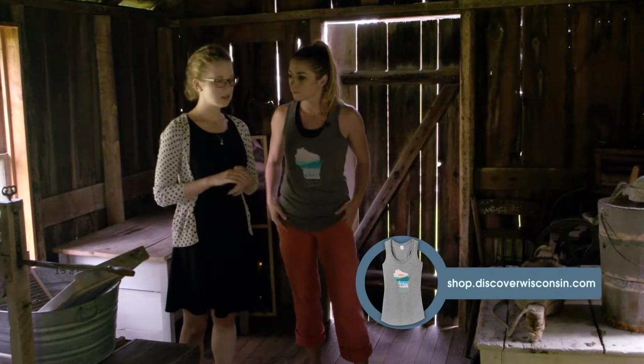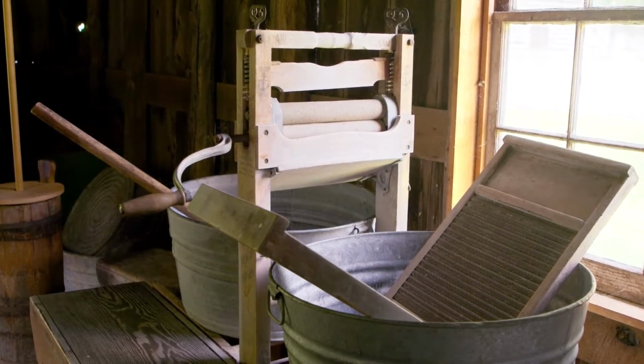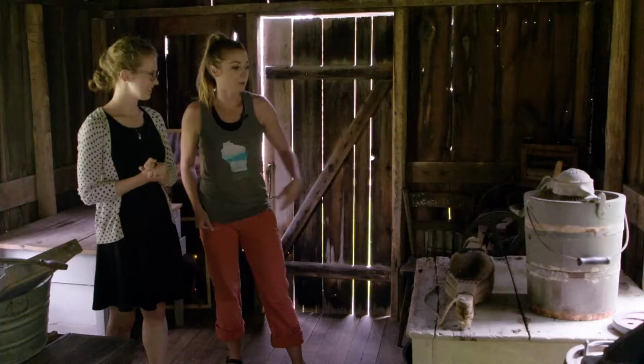Yeah. Well, we've kind of got two laundry setups in here. So this is an earlier one that I think most of us will recognize. And then over in the corner is actually a slightly more modern washing machine. And then what do we have here?